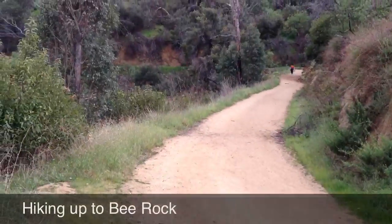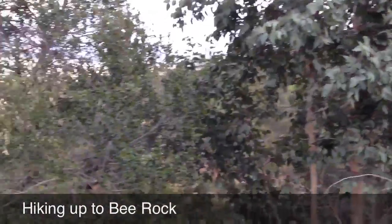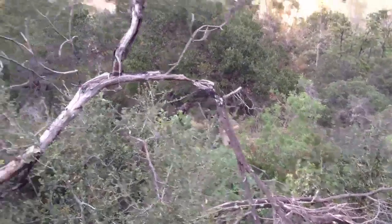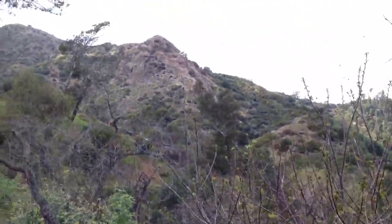We're on the trail up to B Rock. We're right above the old zoo. You can see the old zoo below there. And then there's B Rock in the distance.